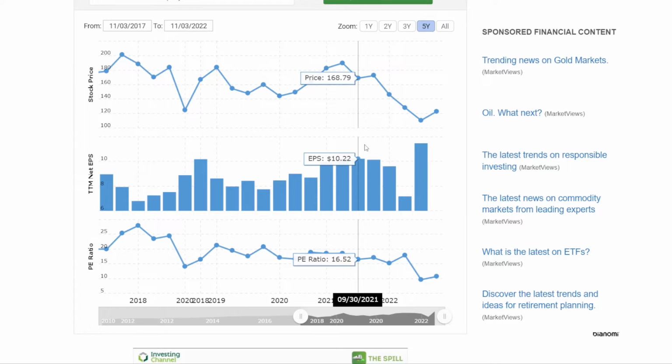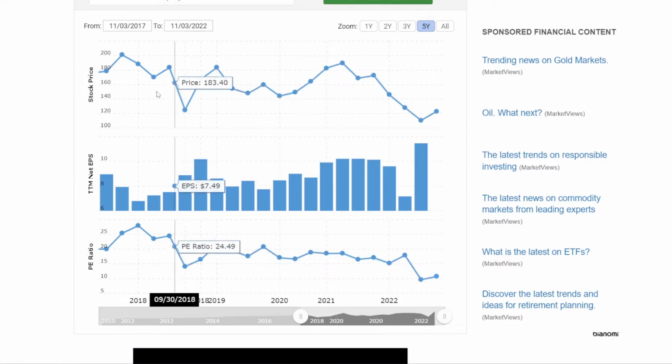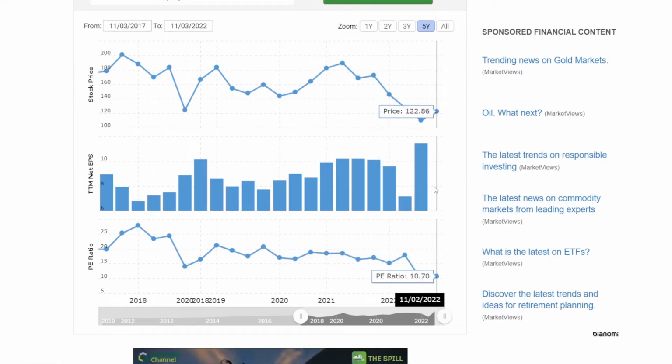but this year as we saw the stock bottoming at $110 per share and earnings climbing to the highest of the last 5 years, we saw the price-to-earnings ratio bottoming at 9.63. And now with the price climbing just a bit higher, P/E ratio went over 10 at 10.7. So with the stock price consistently moving lower and earnings going higher, we now have the price-to-earnings ratio at around 10, which is pretty much the lowest it has been in the last 5 years.